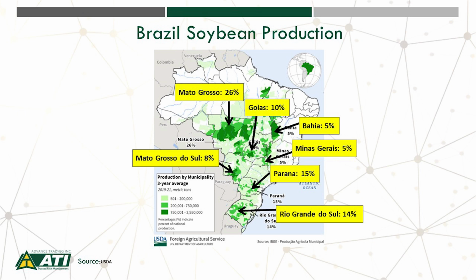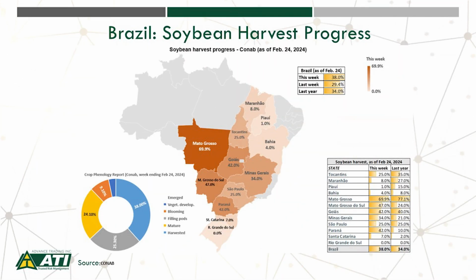Rio Grande do Sul, the farthest south state, the beans are setting pods at the moment. So that gives you an idea of the divergence where they're harvesting beans in Mato Grosso and they're setting pods in Rio Grande do Sul. So let's look at the harvest progress here. In Mato Grosso, nearly 70% of the beans are harvested, so it's been a fairly rapid harvest season here. A little bit above last year. You can see 38% done nationwide in that lower right-hand corner compared to 34% last year.